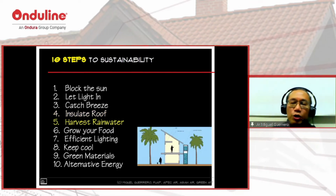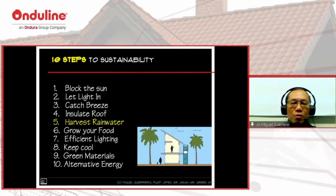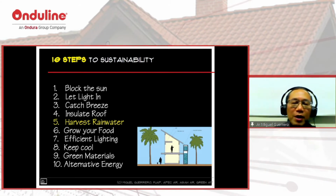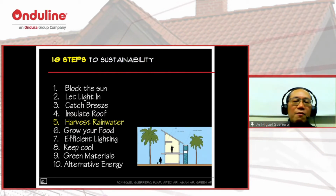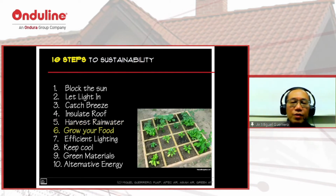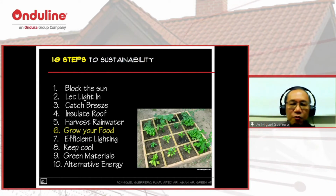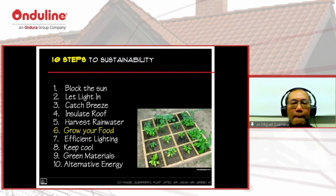Number 5, harvest rainwater. Again, rainwater is free. We can capture it. We can use it. It will save us money if we actually capture rainwater. And if we harvest rainwater, there will be less water running around in the streets and therefore minimizing floods. Number 6, grow your food. Okay. Nature is there. Nature has the ground, has water, and has the seeds. And if you just plant it, it can actually be self-sustaining.